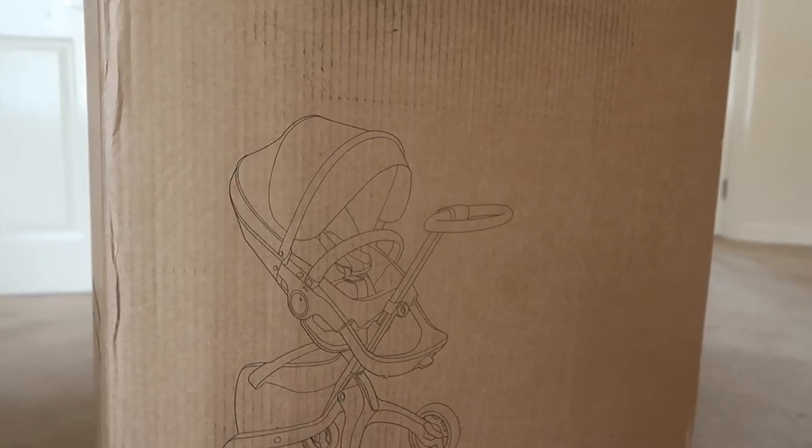So now we're going to switch over to this big box here, which holds the pushchair, and there's a picture of what it should look like. When I take it out of the box and put it all together, I will show you guys the finished product, because I don't know how long it's going to take me, or should I say us, to put it together. So we're not going to do that on camera, and then we'll show you what it looks like after. So yeah, catch you in a bit.